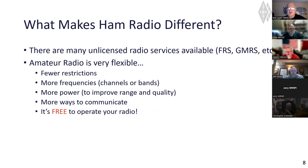Now, the thing with amateur, there are a bunch of different radio services, some of which don't require a license. Amateur radio specifically does, but that's because we have fewer restrictions. We have access to many, many more frequencies. We also are allowed to use lots more power than, for instance, the Family Radio Service or GMRS or any of those things you don't need a license for. And we have more ways to communicate.